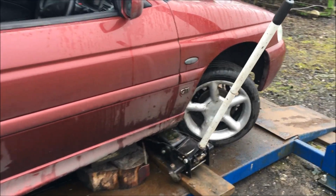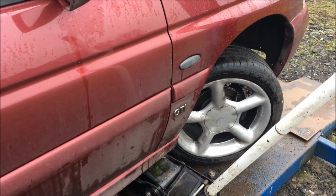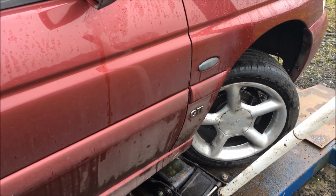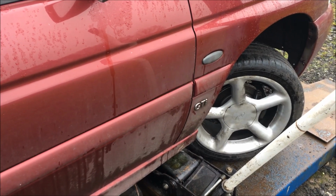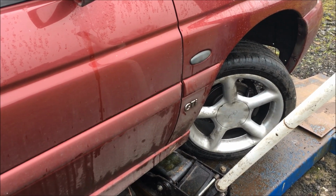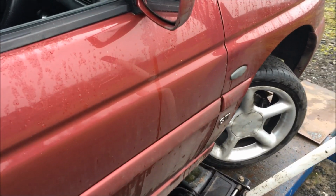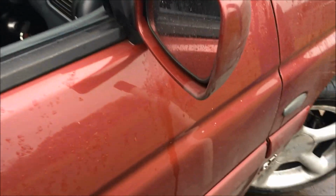Okay guys, so I've jacked it up. It's really doing my head in now. I've replaced the track rod ends, the suspension, the spring and the strut, and the wishbones. Only one wishbone needed replacing. It still drives all over the road. I thought I'd nailed it.